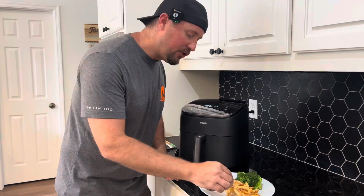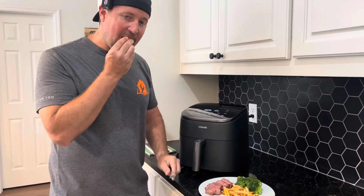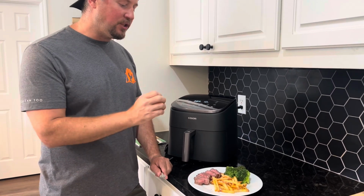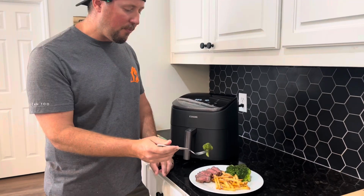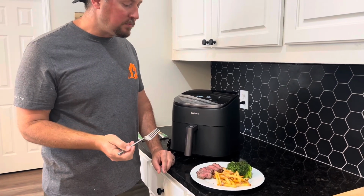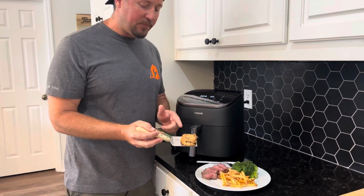They're actually really good. French fries, they feel like they have a nice snap to them. Excellent, definitely crispy, very good. Excellent. Now the cookie's still super hot, so I won't eat that yet.